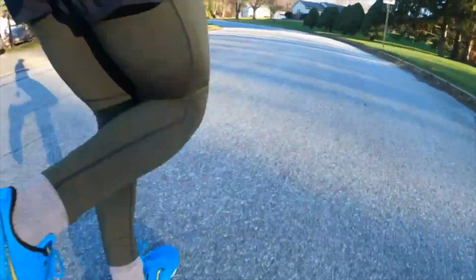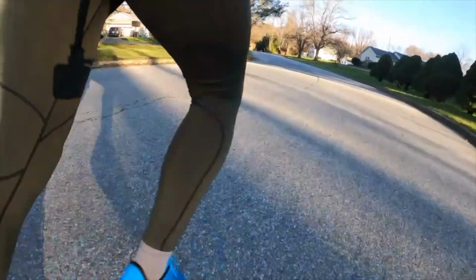It is more stable than any past Saucony Endorphin Speed. I think it's more durable than any past Saucony Endorphin Speed. It's just as light, and it's got more cushion underfoot than the previous iterations. This is, in my opinion, a near perfect running shoe.